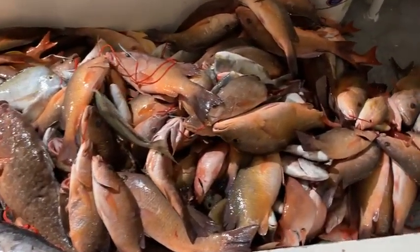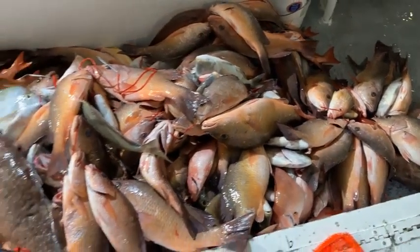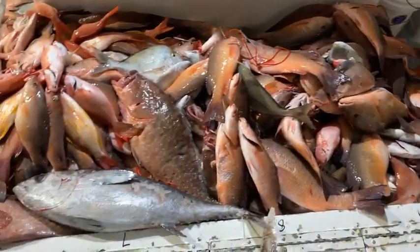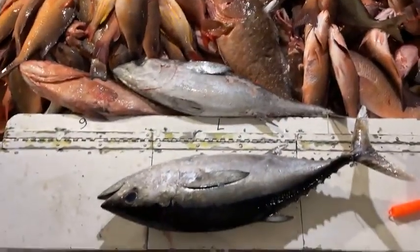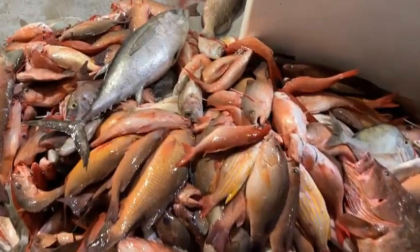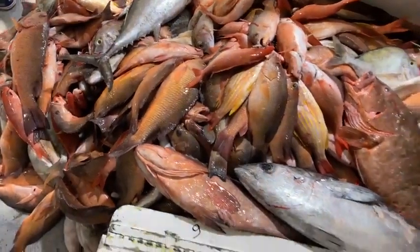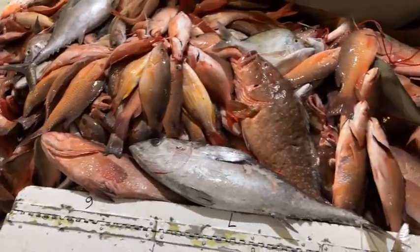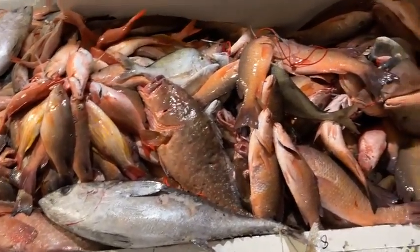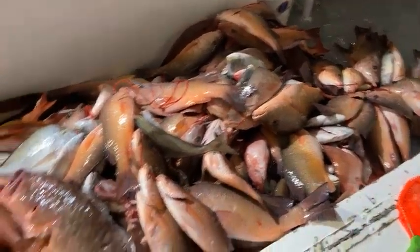Nice big pile of mangrove snapper, some nice porgies, lanes, vermilions, some fat red grouper, some nice blackfin tuna. Definitely a nice solid catch of fish. It was a little bit slower during the day, but a hot night bite to start out. And I'll let Will speak to that more. Captain Brian and the boys definitely did very, very well this trip. Put together a nice catch of fish. Just had to work for it a little bit, huh, Will?